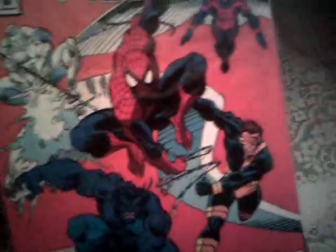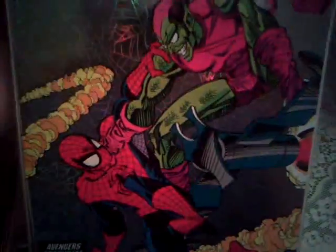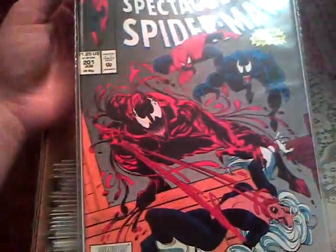X-Men in the Spectacular Spider-Man, 197. I like this cover. X-Men in the Spectacular Spider-Man, 198. And I like this cover too, it's got the Green Goblin. X-Men in the Spectacular Spider-Man. Really just like the art. And I got the 200 size issue from MegaCon. Was looking for this one for a while. Maximum Carnage. I actually have all the Maximum Carnage, just if you're curious, folks. Number 201.